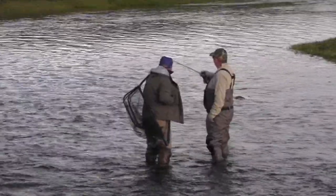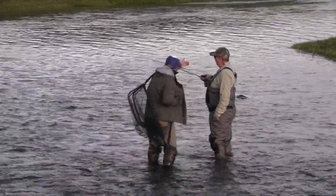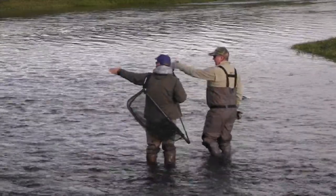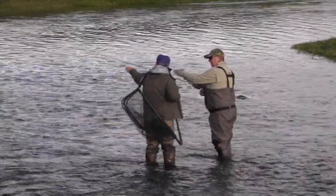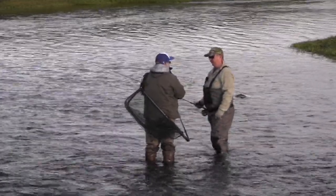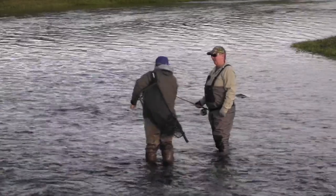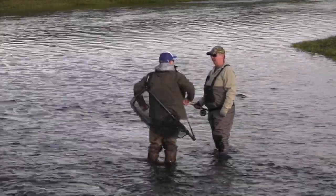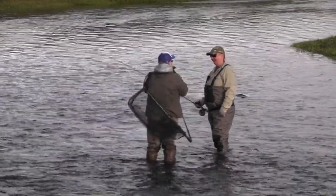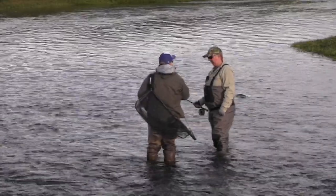But they can also be on the slack water here after the current starts moving back towards this point. So you want to just cast there and let it swing. And then tight, you do these long, slow strips. That way it'll be much easier for you when you get a take to just stop, wait until it pulls your line away, and then go. So if you just do long, slow strips, you should be able to keep in touch with it.